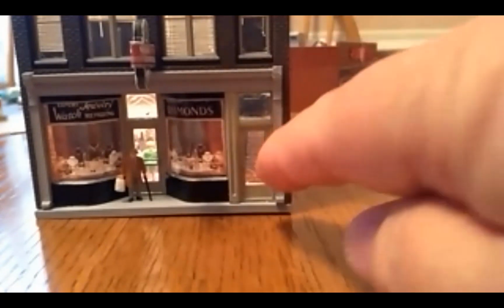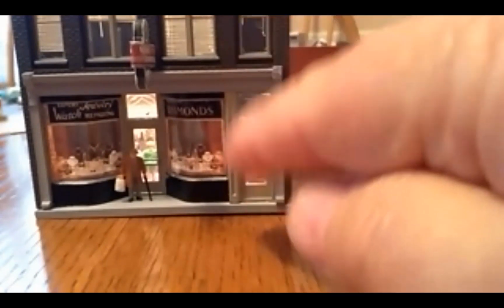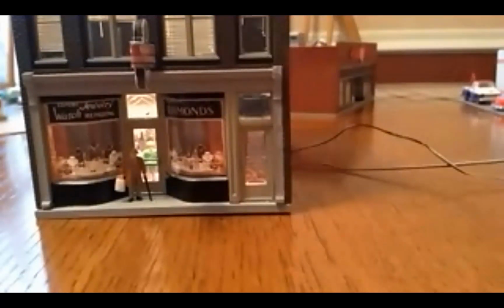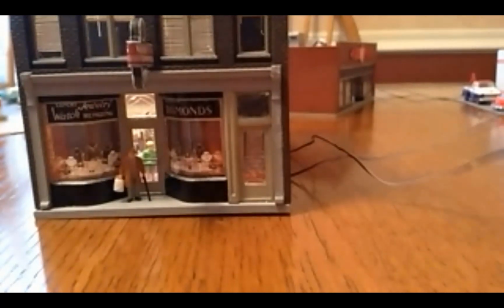And then if you look over here, you can see a fake staircase that's part of the printout that comes with it. It looks like stairs going up to the second section on there. So like I say, that's my version of the jewelry store. Of a jewelry store, not the jewelry store.